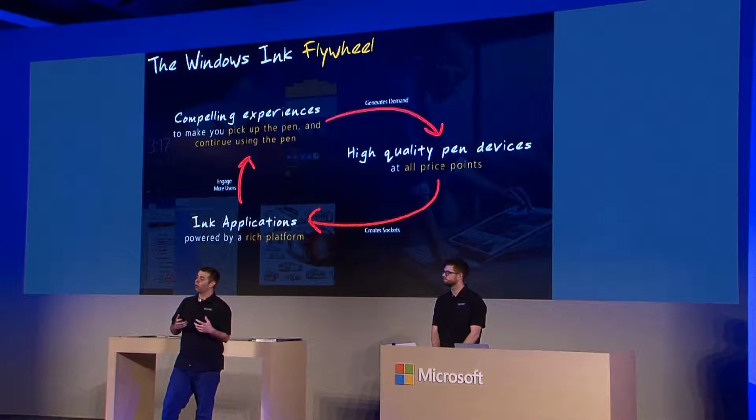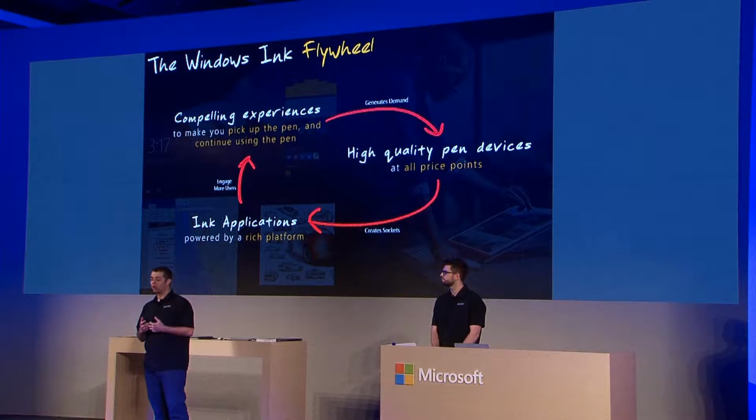We're so proud of the teams that we collaborate with at Microsoft to deliver those experiences. It's really important to understand how this fits into what we call the Windows Ink flywheel. It's a virtuous cycle of how we develop and accelerate pen and ink development at Microsoft.